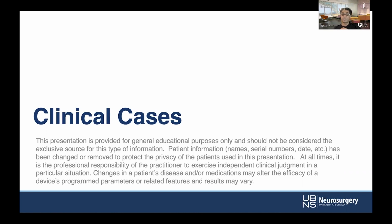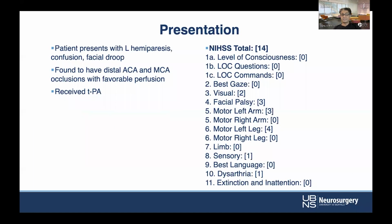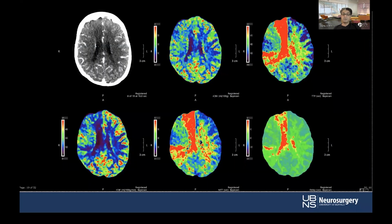So here's some of my initial experiences with this. This is the first case. It's a patient who has come in with NIH of 14, left hemiparesis, and has multiple clearly embolic infarcts, ACA and MCA, receives TPA. Here's a perfusion study. You can see there's a distal MCA and a whole ACA infarction ongoing right now with preserved volume as demonstrated here, and flow is down.